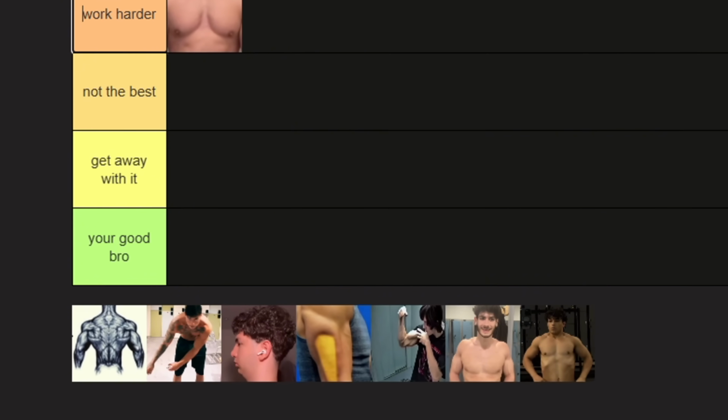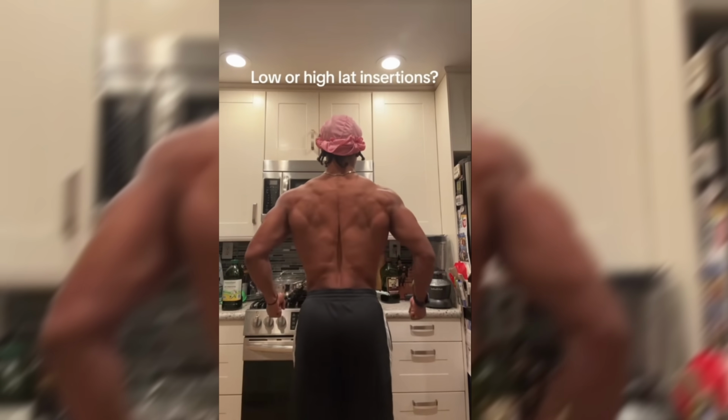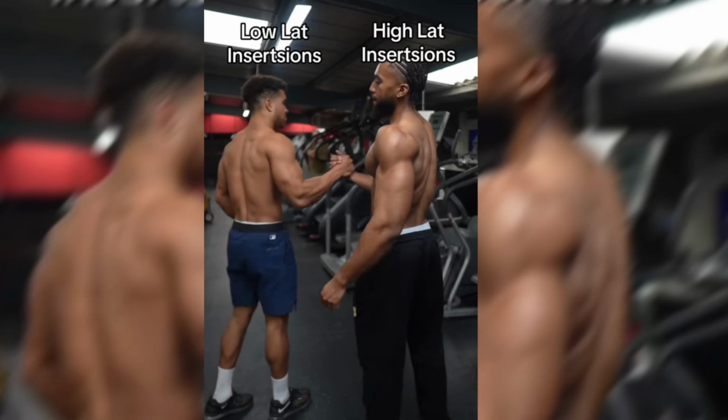Alrighty, so high lat insertions. I'll put an example of high versus low lat insertions. Basically what it is, the lats insert into your lower back muscles a lot higher. So all the muscles are gonna be quite high up on your back rather than lower on your back. I'll just put a straight up comparison of these two things.